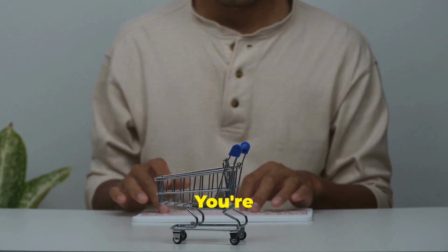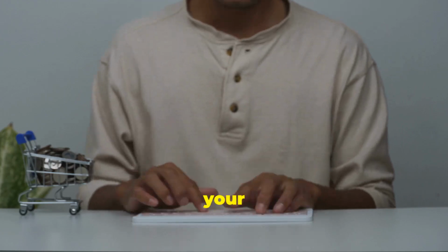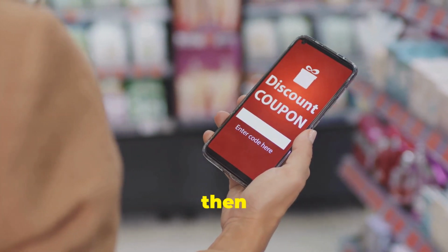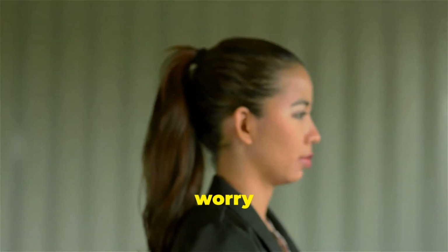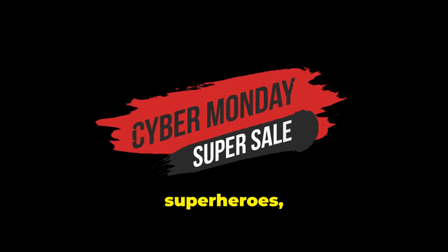Picture this. You're scrolling through the A+Y MFG website, adding all your favorite items to your cart. You're ready to check out, but then you spot the total price. Gasp! Your bank account starts crying. But worry not, my friend. That's where these magical promo codes come in. They're like tiny superheroes, swooping in to save the day and your wallet.